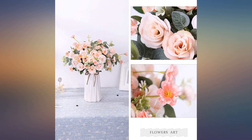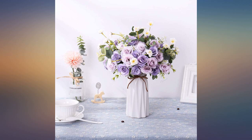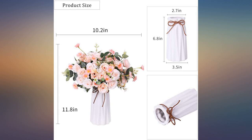Beautiful addition to my office. Flowers are perfect color and add perfect touch. Love these flowers, they look great with the other flowers I bought in my window.